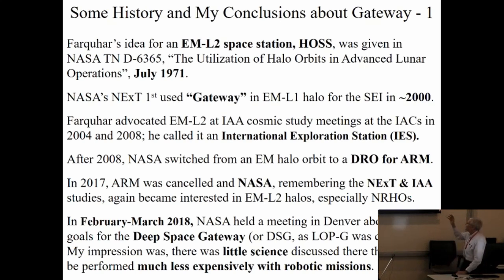So anyway, some of the history: Bob's ideas about the Oslo back in the early 70s gained some traction with people and developed into other things, as shown in the association and so forth. But then there was this next team around 2000, studying for the Space Exploration Initiative, which first used the term gateway. They proposed an Earth-Moon L1 gateway, where you can't use that delta V advantage nearly as effectively. I'm not sure why they chose L1 instead of L2, but Farquhar kept advocating L2, and then there was an International Academy of Astronautics Cosmic Study Group, which Farquhar participated in. The studies really didn't coordinate with each other very well. In fact, they were kind of competing.